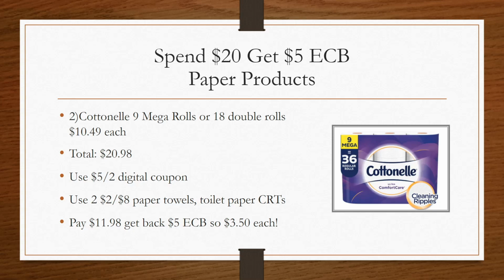The next deal is on the paper product. So it was spend $20, get a $5 Extra Buck. So last week we got a $5 off $20 digital coupon for the Cottonelle or Viva paper towels. So the Cottonelle is included in the spend $20, get a $5 Extra Buck scenario. So what you're going to do is pick up 2 packages, either the 9 mega rolls that you see pictured here, or the 18 equals 36 double rolls.